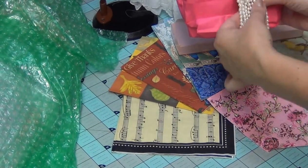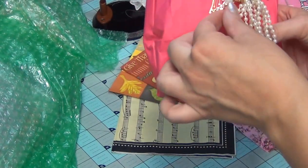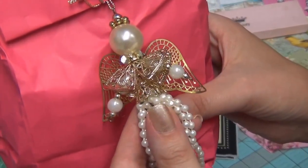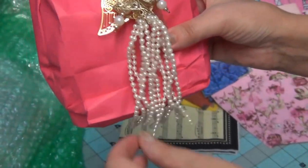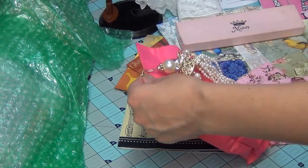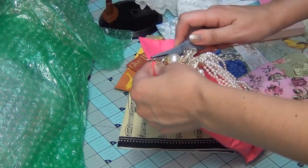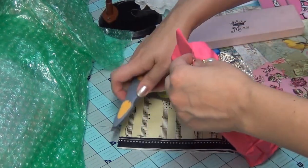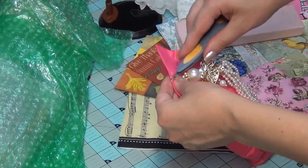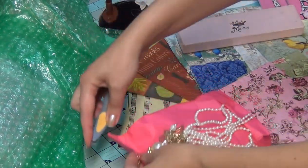Look how gorgeous he is. I'm upside down. Did you make him? Oh, wow. Look how gorgeous he is. Saving everything. This is hot pink box. Ooh, not box. The goodie bag. And we love hot pink.